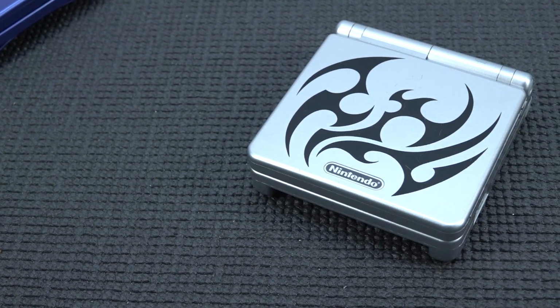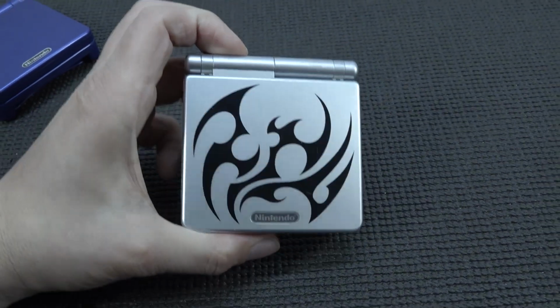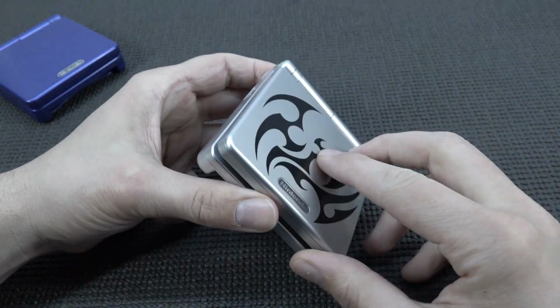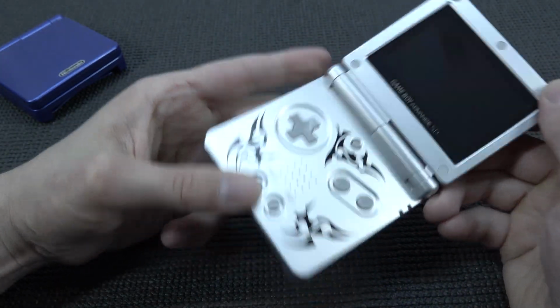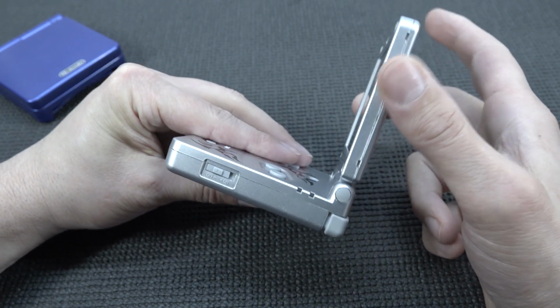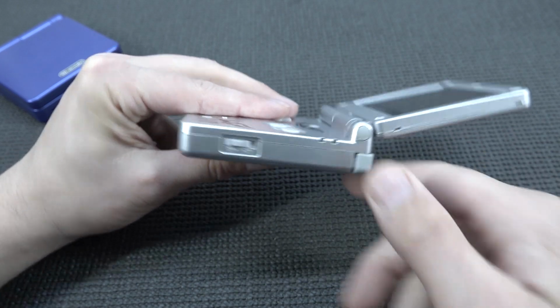So when it comes to the form factor, I personally really love it. I do like the SP for what it is. The clamshell design is something you didn't see very often, and Nintendo basically took the thing to the next level when it comes to this. So when it comes to putting the display in a certain position, you did have some options. So this was basically the first one that can bend.